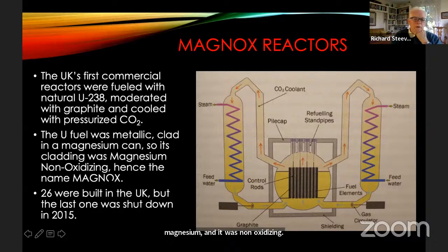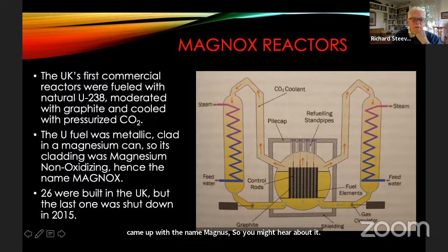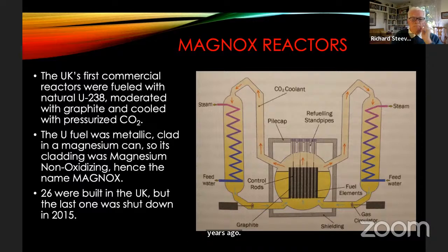So you might hear about it. 26 were built in the UK, but the last one was shut down 7 years ago. So this is more of historical relevance if you want to look into the history of nuclear reactors in England, but they just basically are of historic relevance now. But that was important, of course, to Colin, and so he brought that up.